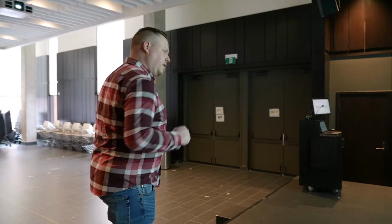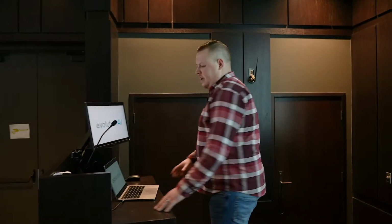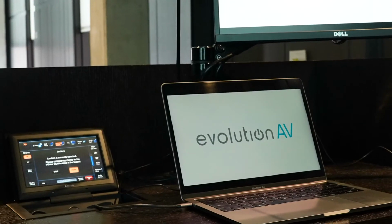Now we move over to the other side of the stage, where we've installed a full control lectern. And on this lectern, we have the ability to tie in video, audio, as well as control the entire system from the built-in touchscreen.